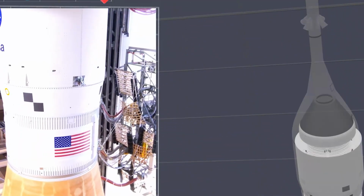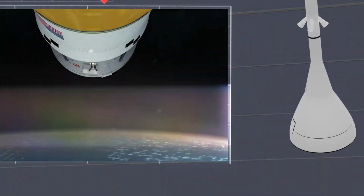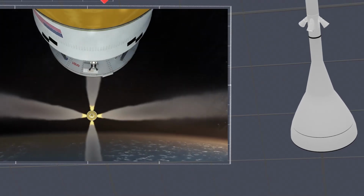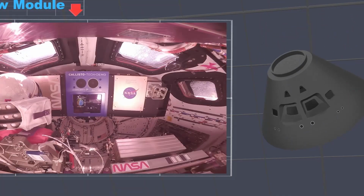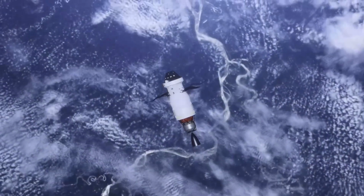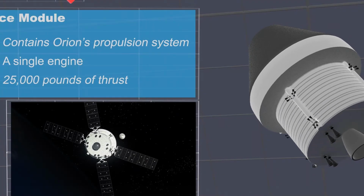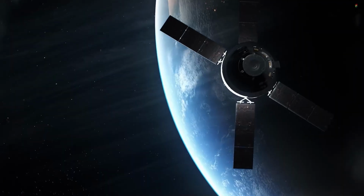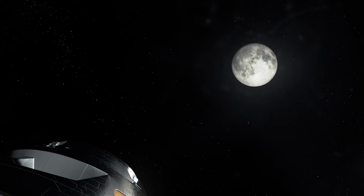Above the core stage is the Orion spacecraft. The launch abort system is a protection system for the crew during launch. The Orion crew module is where astronauts will go in future missions. Artemis I is an uncrewed test, meaning no humans are on board this time. The service module contains Orion's propulsion system, a single engine that will provide the spacecraft almost 25,000 pounds of thrust as it sends the spacecraft to the moon.